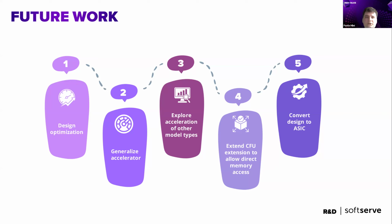And also it will be interesting to convert the solution to ASIC and to verify if we can achieve, for example, real-time constraints, real-time performance for some applications.